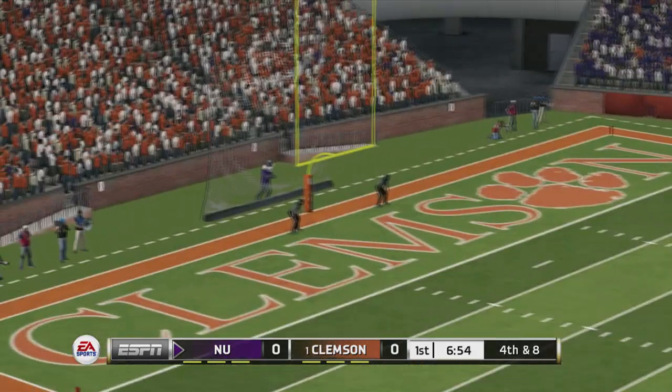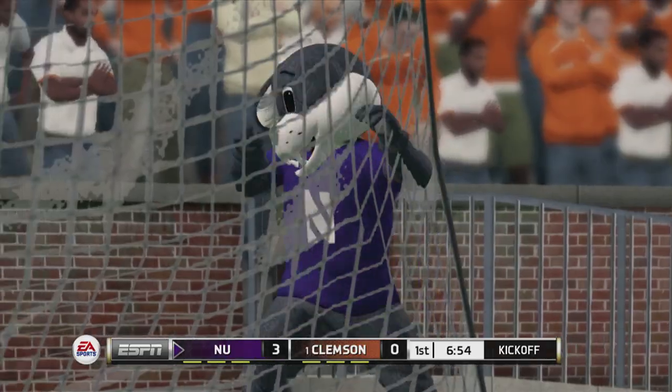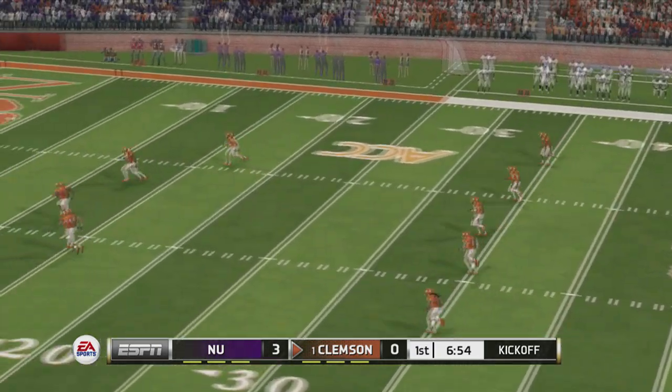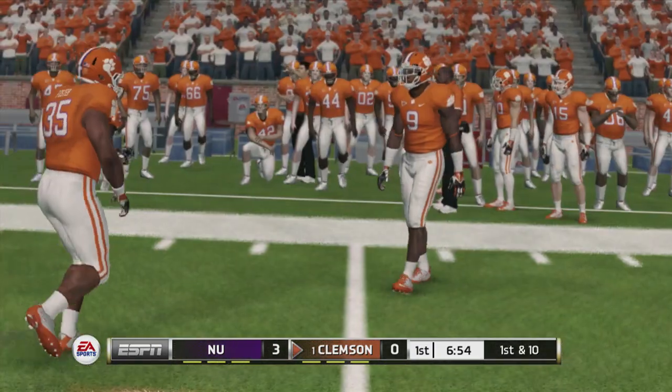The kick is up, and it's good. And it looks like they're ready for the kickoff. Excellent kick. And it goes into the end zone, down for a touchback.